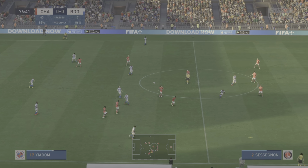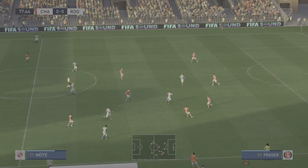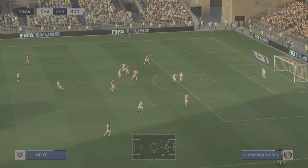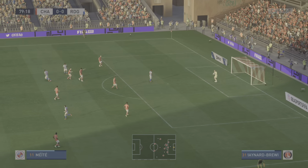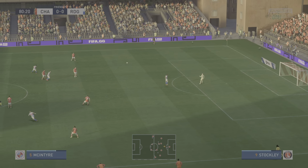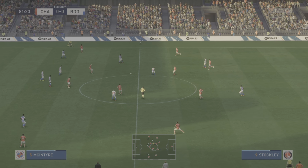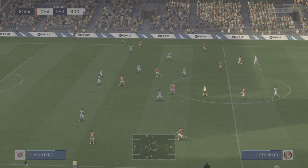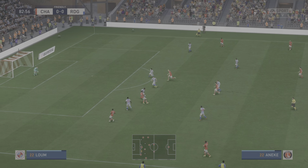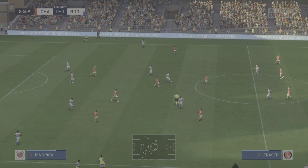Fifteen minutes left for play. Yakumete. Carroll. Well, it really wasn't a great effort, was it? George Dobson. Stockley. Fraser. Well, forward they go again. Can they win this?